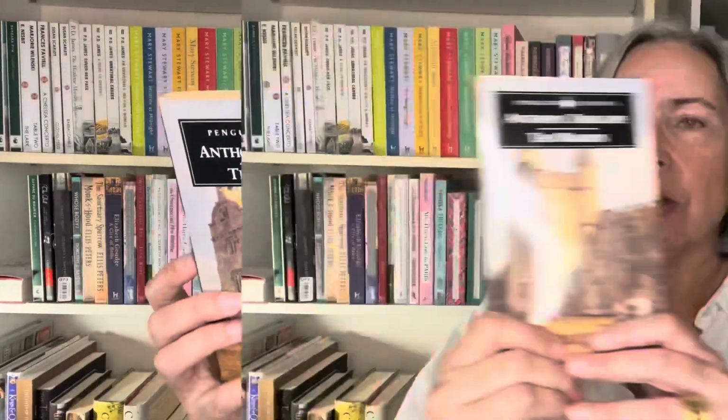Or the Chronicles of Barchester, I guess is what it's called. So we'll see. I may listen to this one on Audible. I have all of the Trollope on Audible, so I could easily pop that on when I'm driving, or I can read this. It's not that big of a book.